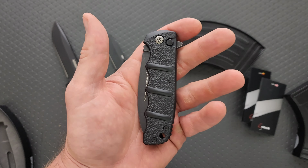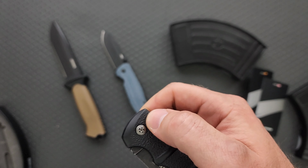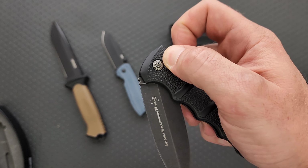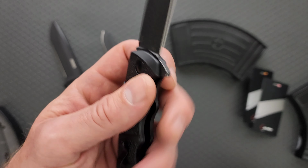I thought this was because it's an automatic, right? And I was like, it has a flipper tab and it's an auto, so you have to release the lock or it's assisted and push on the flipper tab so that the spring can take over. Why? No, it's a button lock flipper Kalashnikov, which is actually pretty cool.